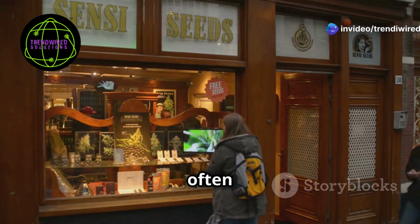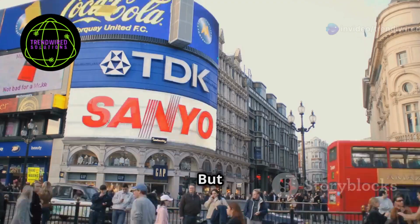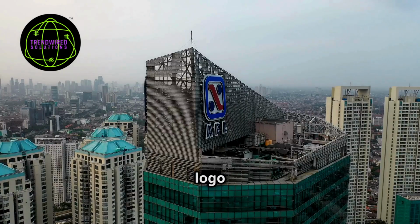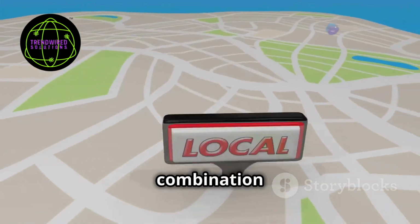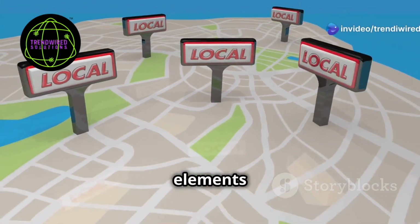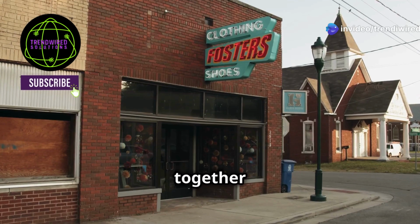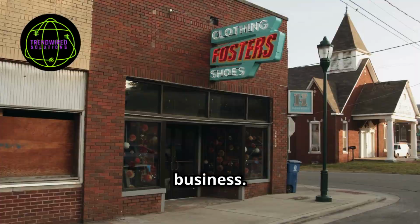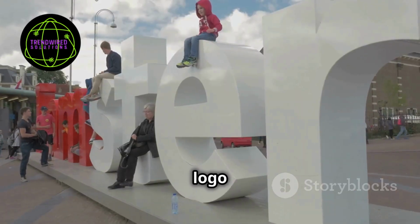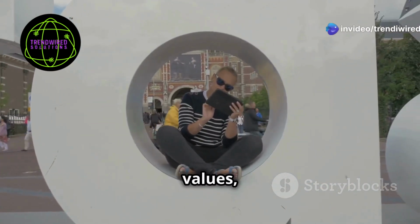A logo. It's often the first thing people see when they encounter your brand. But what exactly is it? In essence, a logo is a visual symbol that represents your brand. It's a combination of carefully chosen elements like typography, images, colors, and shapes, all working together to create a unique mark that identifies your business.